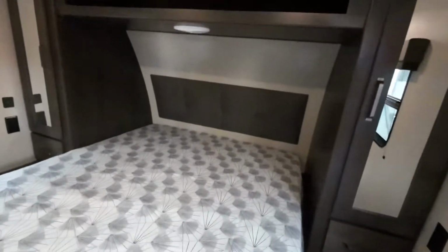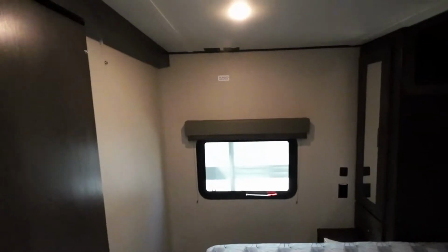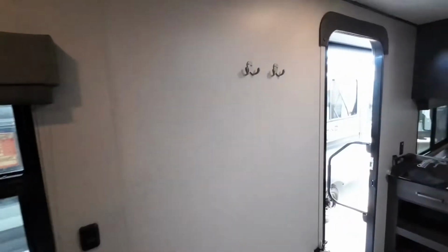So a true queen bed, extra sheets, mattress down the road. Easy to do, lots of storage underneath with struts that'll hold it up for you. And again, 110 and USB everywhere you need it. Lots of closet space. And a place for a television here if you decide to put a television in the bedroom. No problem. So this would be probably my first choice for you.